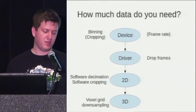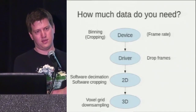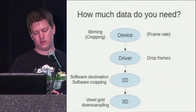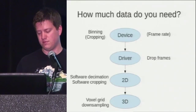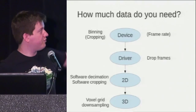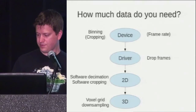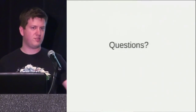And this is nice because it actually does downsampling in space, and so you get a much better distribution of downsampled points for PCL's processing purposes. But the further down you get on this diagram, the more you've paid in CPU time. So thanks for listening. Any questions?